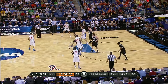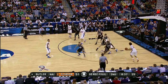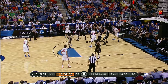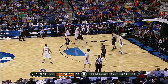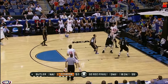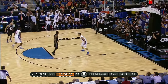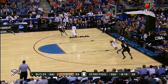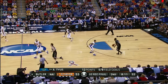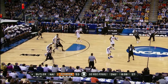51-44. Andrew Smith gets the credit, but I'm not so sure it wasn't Tyus who helped that in. Parsons. Baseline, Tyus. Oh, he gets the bounce. Alex Tyus, what a game. 14 points to go along with 8 rebounds. 53-44.